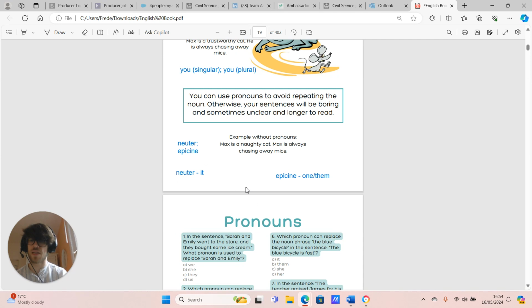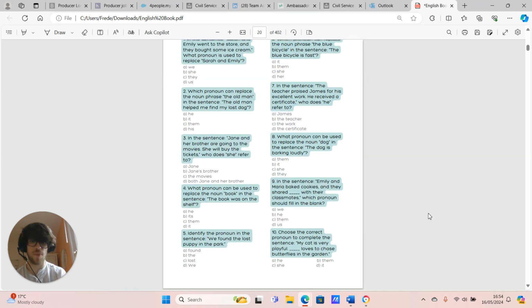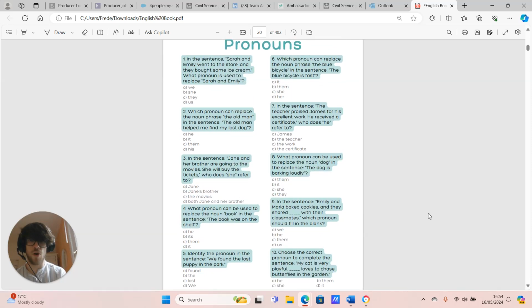And then this is just me explaining that it is genderless and one or them can be both genders. Whereas he or she has to be one or the other. So, pronouns. Have a look at these questions. It's asking you to identify the pronouns and to select what the appropriate pronoun to use is. Remember, we've talked about antecedent. We've just spoke about it. What the noun is initially has to match what the pronoun is afterwards. Otherwise, it won't make sense.